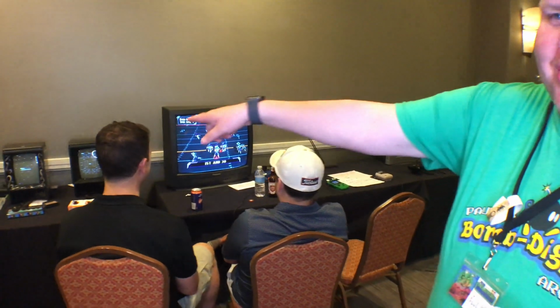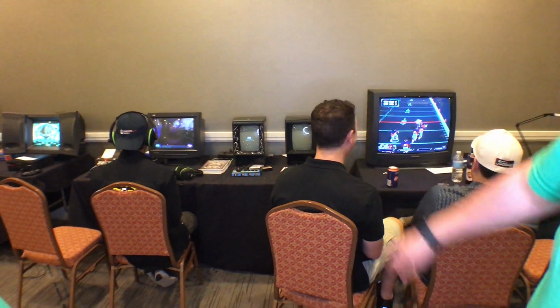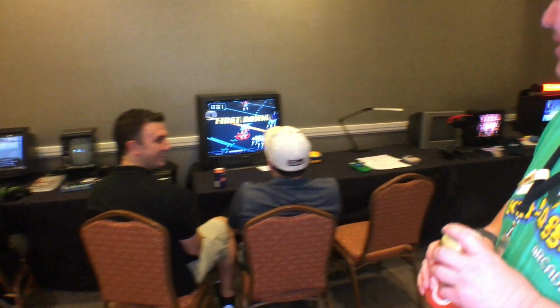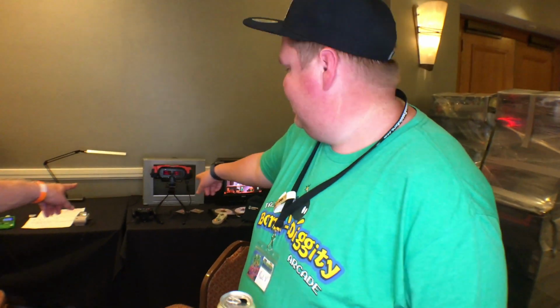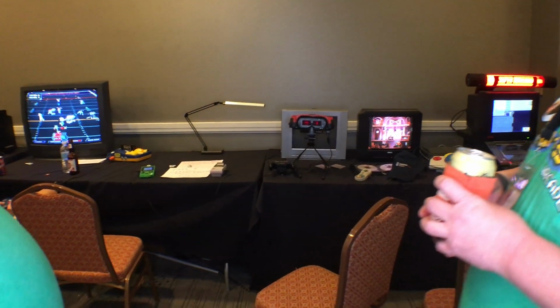NFL Blitz. Oh yeah, Vectrex. Vectrex are real cool. Very rare systems. So look right over there, Vectrex. It's like a vector home graphics console. Just like Asteroids or Battlezone. Yeah, it's really cool. And then I think he still has one of these in the box. I have one brand new in the box. Virtual Boy. I paid $25 for it.